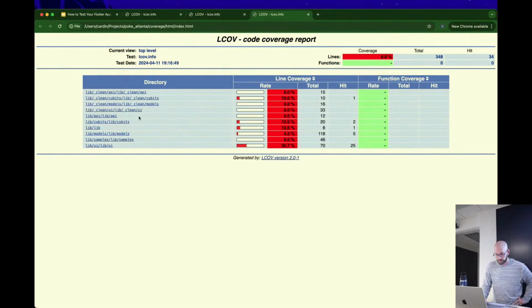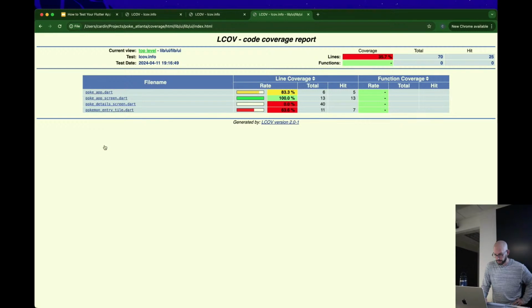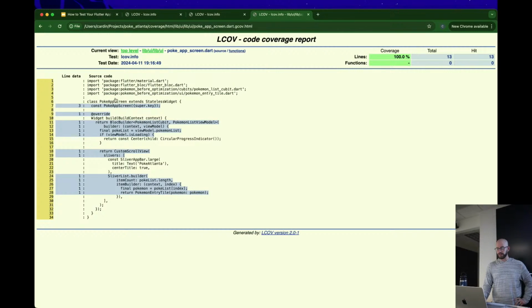All right, so now I would like it to show me that I'm fully covered, which it does. This is done folder by folder, so bear with me. So if we go into our, and then I've got nested stuff here. Hang on one second. Live UI. Aha, here we go. And here's our Poke App screen. 100% code coverage. We can actually dig in and see all the lines that were run during tests, how many times they were run. Super helpful tool here. Again, I'll show you guys how to do this really easily at the end too.